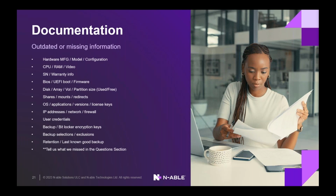I'd expect most of you to have this for most of your systems, but do you have it for all of your systems? IP addresses, network credentials, those kinds of things. Trying to remember this or find the technician that set it up years after it was originally deployed could be a challenge in some situations. Just like your passwords, have your backup encryption keys and your BitLocker encryption keys stored and managed in the system as well, in case you need them.